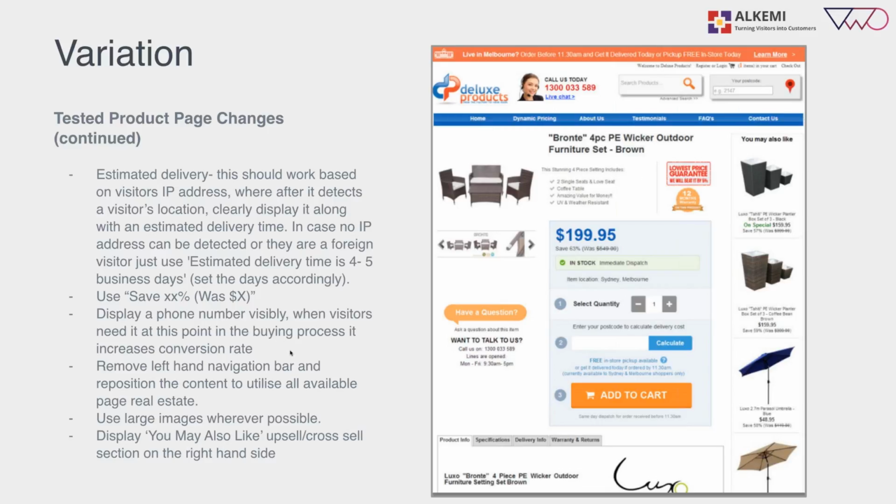Interestingly enough, you would have seen that we removed the left-hand navigation bar. There was a fairly large navigation bar on the left-hand side, and that was a big change to this page. And again, I think it was part of what made the clarity of the page a lot simpler. And if anything, we replaced it with an upsell and cross-sell section on the right-hand side with very complementary products to the product you're buying. So we replaced it with some more relevant information that may appeal to the buyer as they go through. But overall, the design was made a lot clearer.